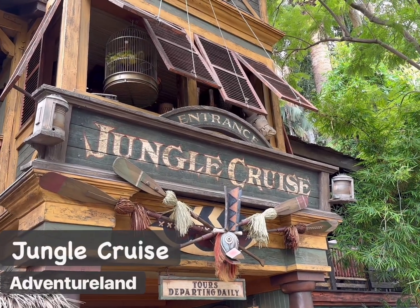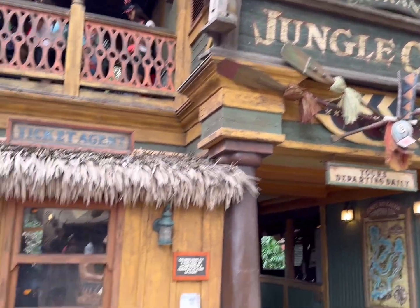Another awesome ride is Jungle Cruise. Jungle Cruise is really quite relaxing, funny. I really enjoy it, day or night. It's great both ways. It's got fun little animals to see, some fun jokes that they'll tell, and just an awesome relaxing ride, great for all ages.